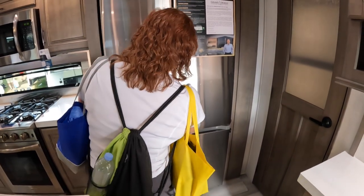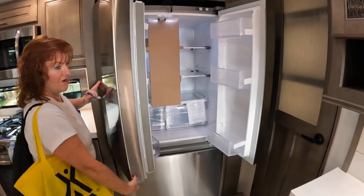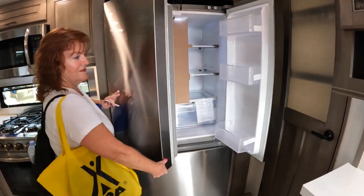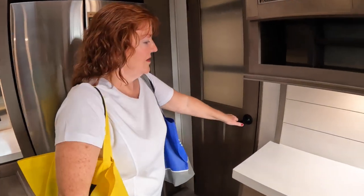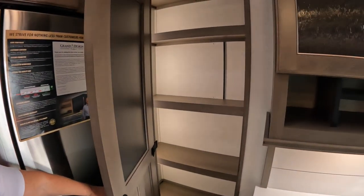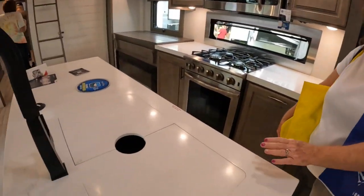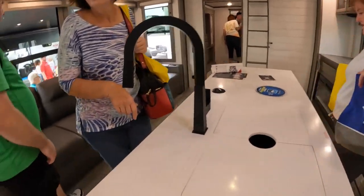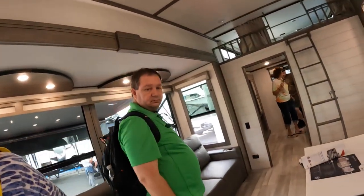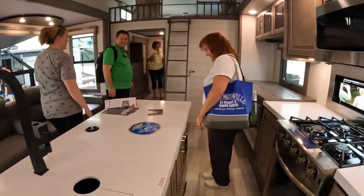It's huge. Yeah, just like ours now. Yeah, it's just that the freezer's in the bottom. Nice pantry. Of course, the island with the two sink covers that you can lift up. It's got a water fountain on this side. See that? Nice. It's the plastic.